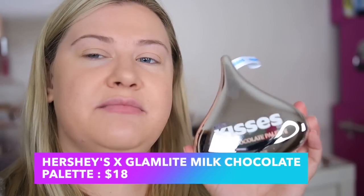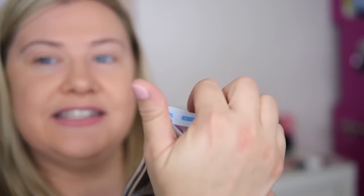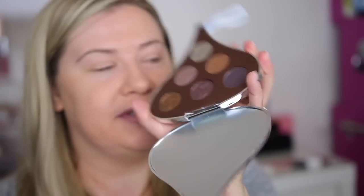I wanted to try out the milk chocolate one. I did purchase a couple of the other ones. I bought the almond and also the cookies and cream, which is the blue one. So I have quite a few to try out. But this one was definitely my must buy because it's a gorgeous smoky tone. So it has the little Kisses tag and everything. It opens from this little latch here, and then you have your eyeshadow palette. How cute.